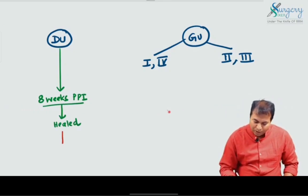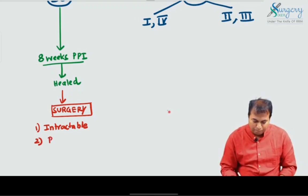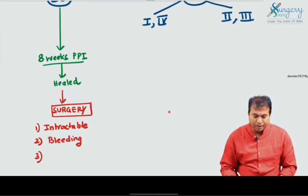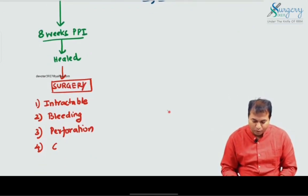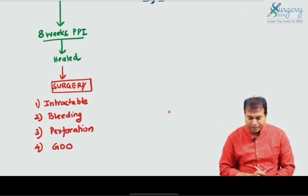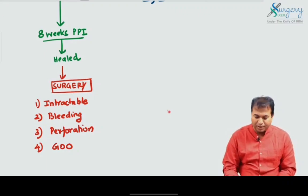So when will you go for surgery in a duodenal ulcer? The indications of surgery are: number 1, intractable, meaning non-healing of the ulcer after 6 to 8 weeks of treatment. Bleeding duodenal ulcer, we do surgery. Perforation of ulcer, we do surgery. And duodenal ulcer going for cicatrization and producing gastric outlet obstruction is another indication. So there are 4 important indications of surgery: intractability, bleeding, perforation, gastric outlet obstruction.